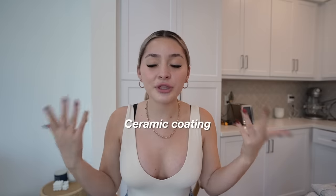There's some essential things that you also have to do to the car, like ceramic coating, which if you don't know what ceramic coating is, I don't know either. All I know is that it protects your car, so I got it. We got ceramic coating on the inside leather. Now that we have the most essential stuff here, let's go to the car and start decorating.